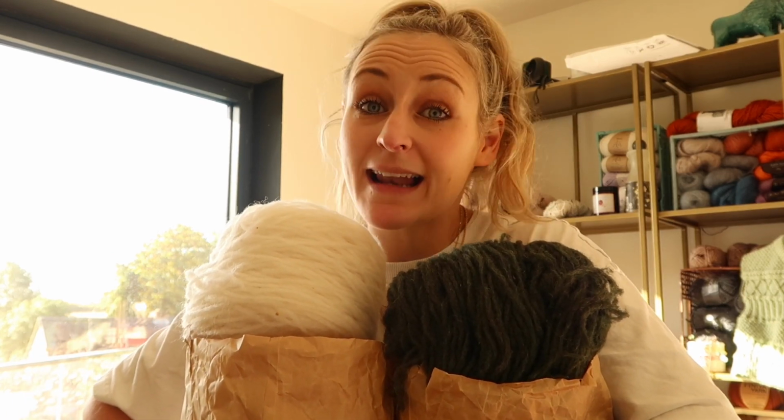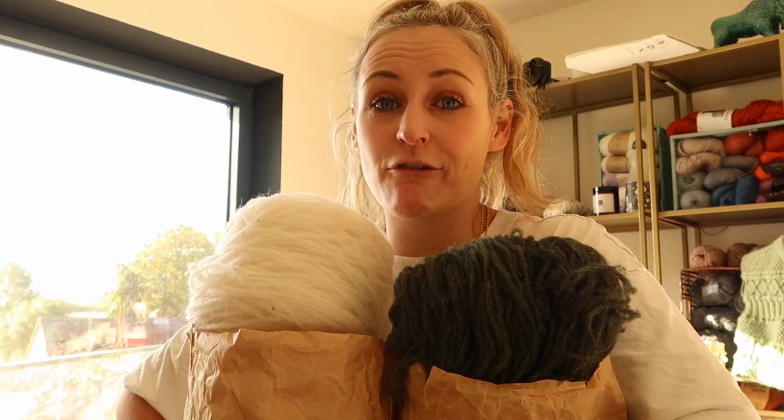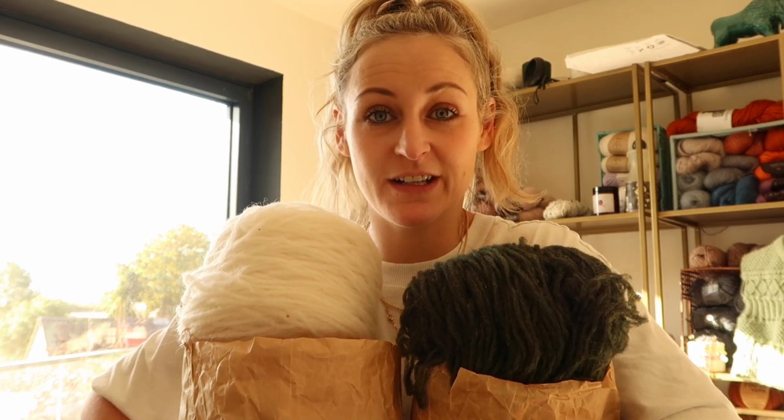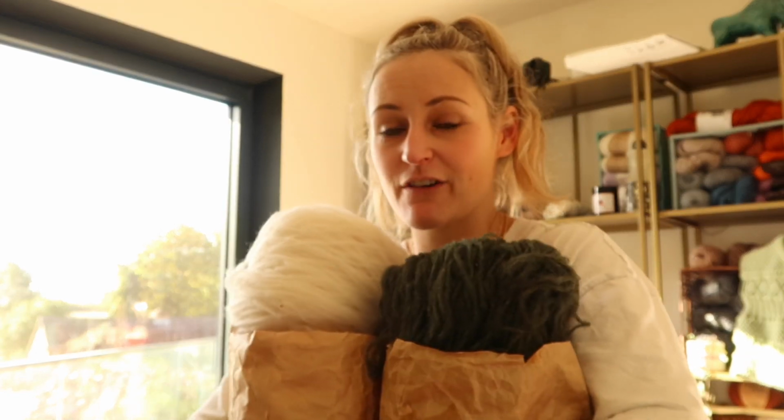So I thought, well, I could do raglan. I could do an oversized raglan Fair Isle thing, and do the sleeves first and then just keep going on the body until I run out of yarn. So yeah, do you know of any raglan Fair Isle DK weight patterns?